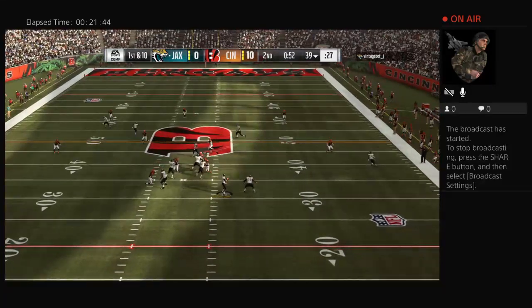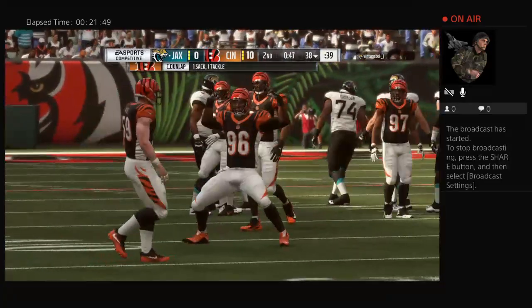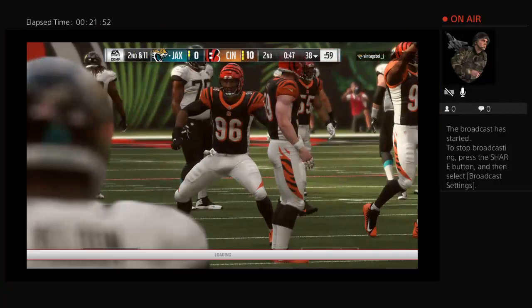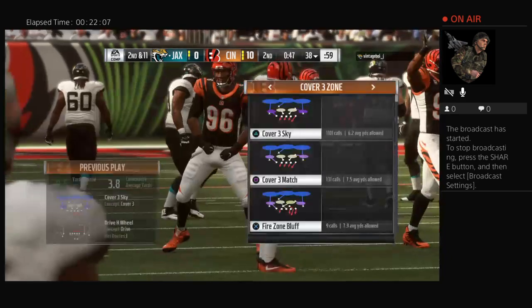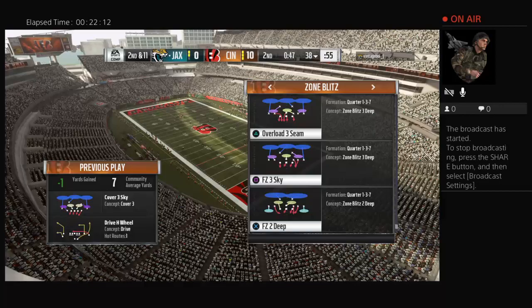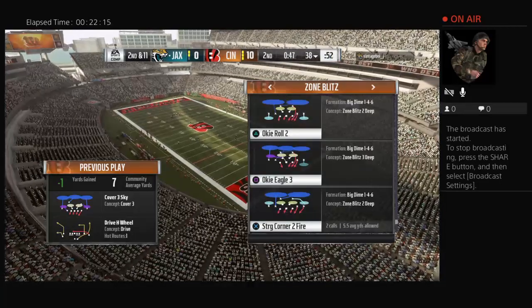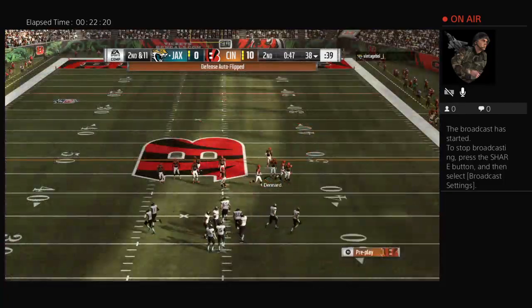Bortles now on 1st down. And he can't get rid of it. He's taken down. Carlos Dunlap. The Jaguars going to go ahead and use their first timeout as the clock's going to stop with 47 seconds to go in half number 1. After the sack, here's 2nd and 11.